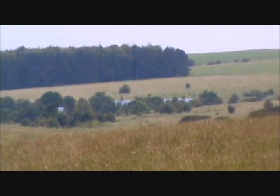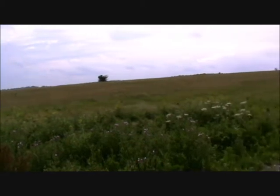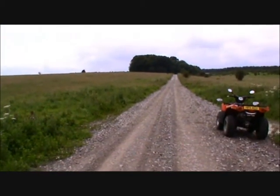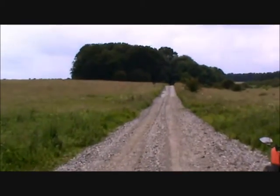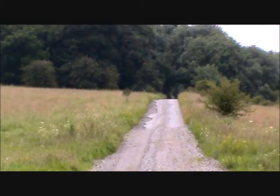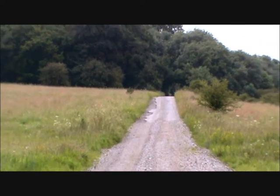But in the meantime, we're going to carry along. And up here, there's the road that we're carrying on along. We're going to go up through the trees, and then the next stop will be the finger post, which is the dividing point between Lavington and Devizes on the old coach road, look. So we'll go up there and have a look.